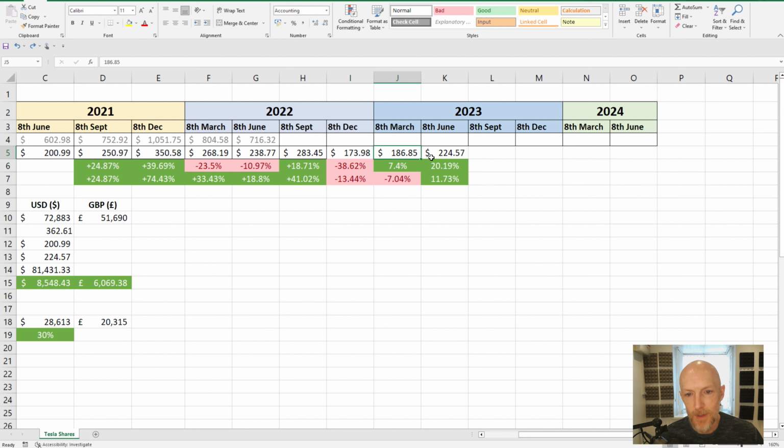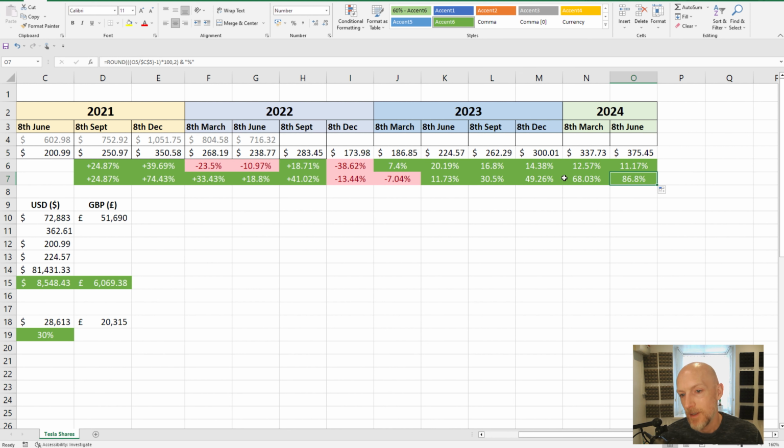If we extrapolate out these last quarters and see what happens to the share price in a year's time, at 375, I think that would be very optimistic and pretty amazing if that could happen. That would give us an 86.8% return. It's not unthinkable, but as I say, at this point, I'm just happy to be in the green.